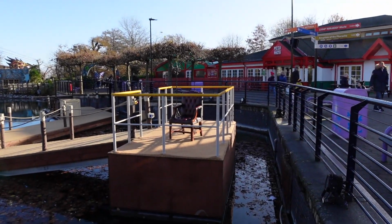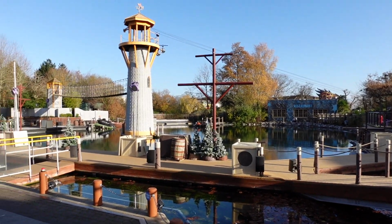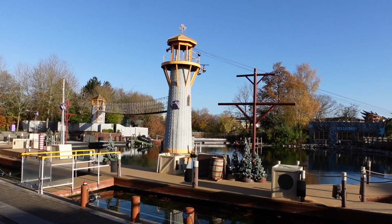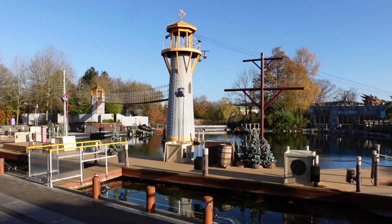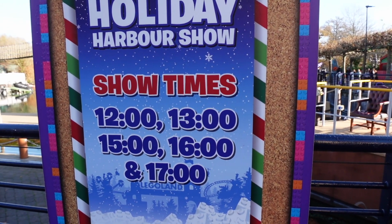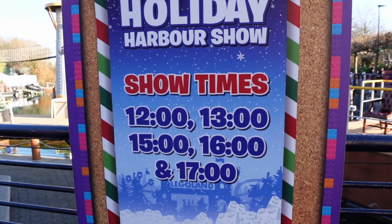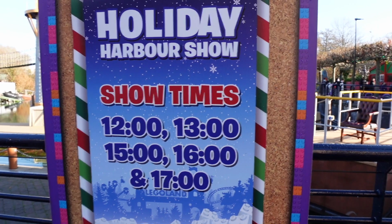We got a chair here. I wonder what the chair is going to be for, or who it's going to be for. Walking back past, and they've literally just changed this, so it's a 5 o'clock show as well now. Well, good, extra show. Maybe it's super busy, so they're going to add another show.